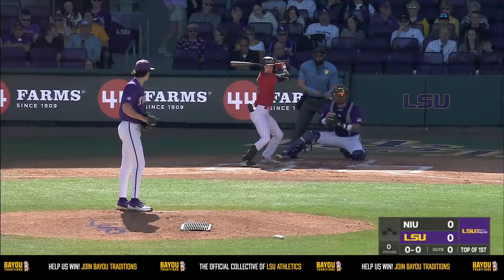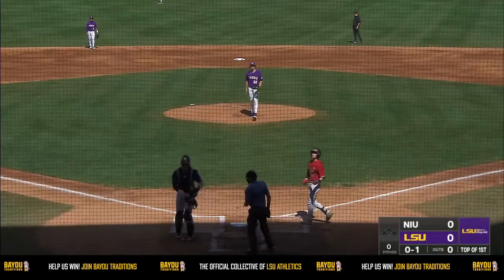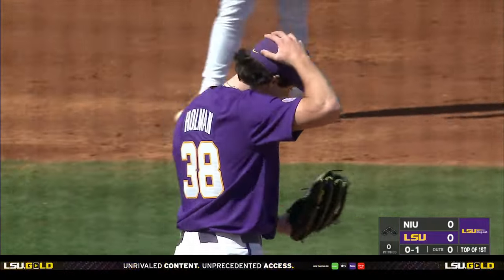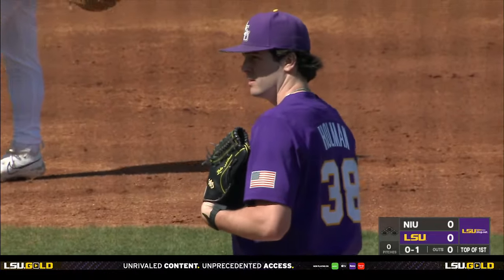We are set to go. Luke Coleman winds and fires. And the right-hander delivers the first pitch. Time of first pitch, 1:02 Central Time, as Parcell, the center fielder, fouls it straight back into the screen. And we are underway. It's 0-1.